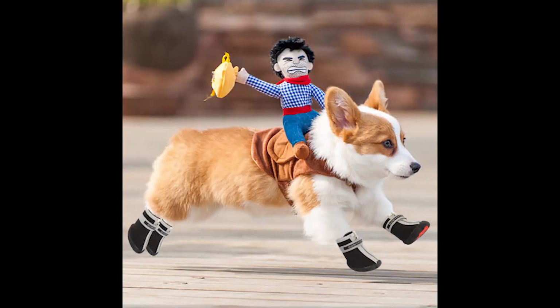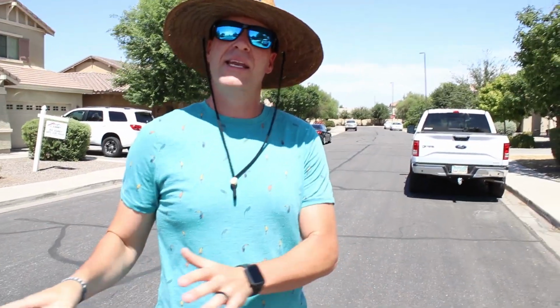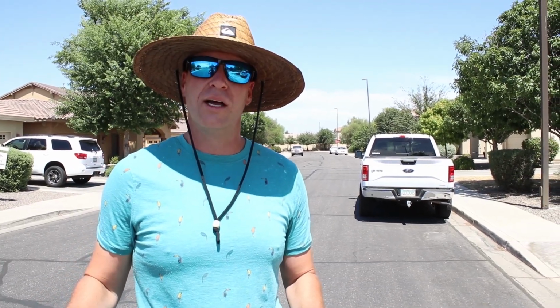All right, so one thing you gotta know, if you own a dog and you live in this temperature, you cannot let your dog be running around on the streets and sidewalks. You gotta get the little footsies for them or carry them, because this is too hot for them too. What we do with our dog is we take him out for his walks either early in the morning or late at night. You have to give that asphalt time to cool off.